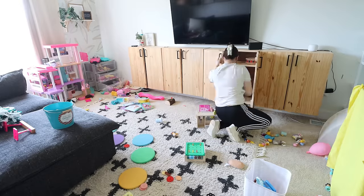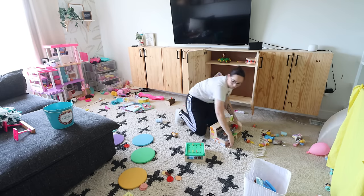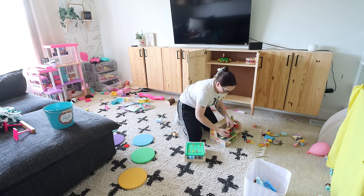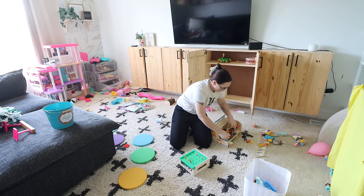I don't pick this room up all the time. Sometimes she helps, sometimes I'll do it. It also looks great on video because it's a really good before and after. So sometimes I just leave it and film it. And you can do whatever you want with your own rooms.